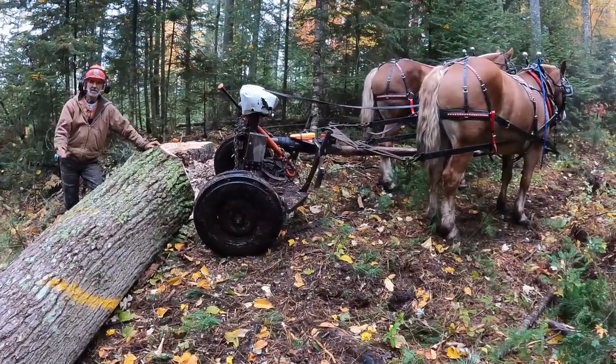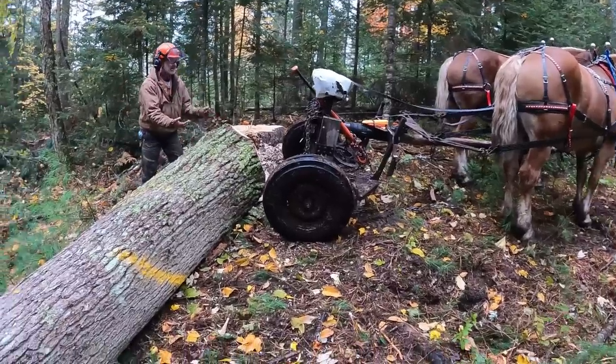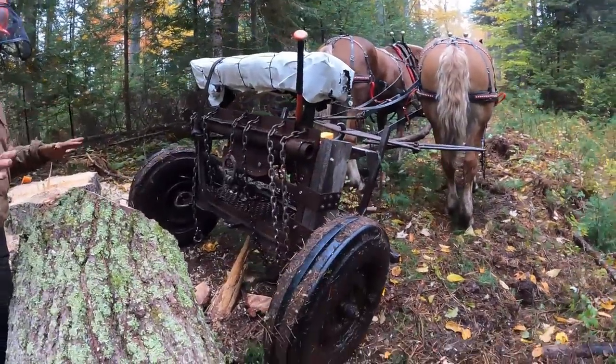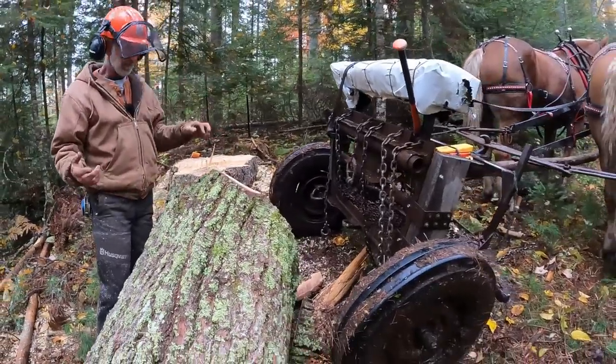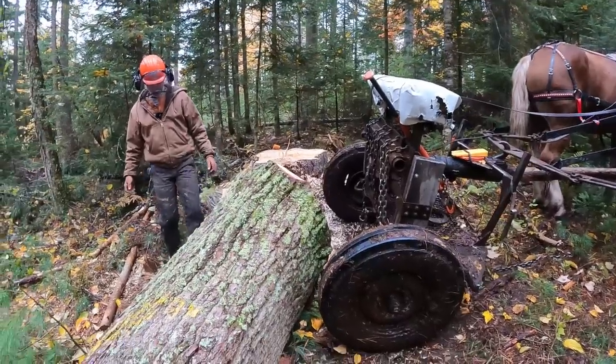Because when you pull from the small end, it tends to lift up a little bit. With the cart, it tends to lift up right to start with anyways. So I feel it's better to hitch on the butt end to get more of the weight off the ground. That's my opinion. You may not agree with me, but that is what I believe.